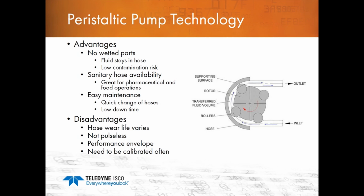If you look at a disadvantage, the wear life varies depending on the material you're flowing, the rate that you're using the pump at, and the material that the hose is. So there's a lot of different variables to consider, even just in the hose itself for this technology. You can get sanitary hoses available for food and beverage applications, so that works out kind of nice. So when you're doing your wetted surface area analysis for FDA, et cetera, you're focusing mostly on the hose.